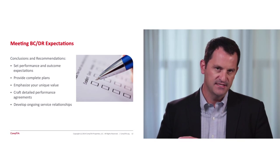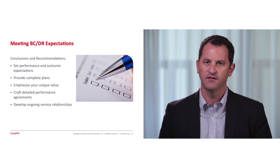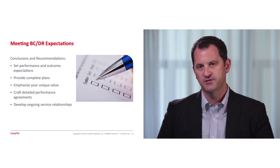So it's important for you to differentiate and go into detail on each of those performance differences in a professional manner, in a proposal. You're not going to sell a very high-end disaster recovery or business continuity solution using a quote. You also want to develop ongoing service relationships.